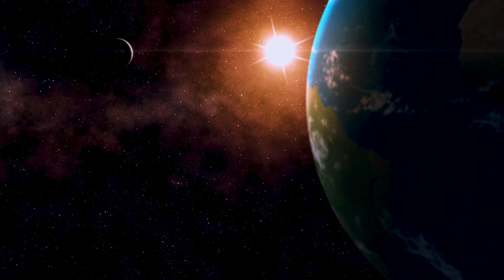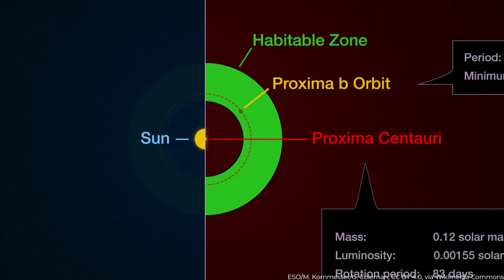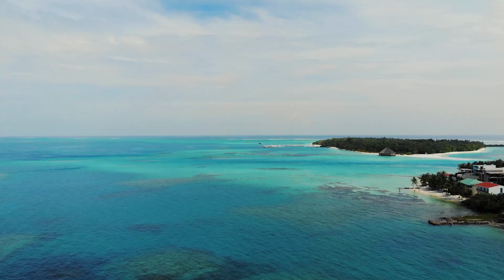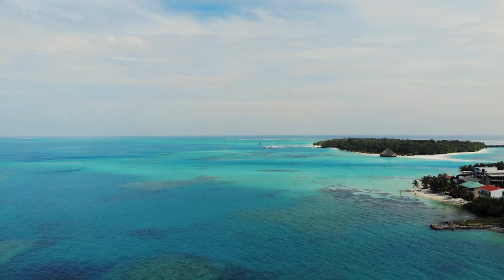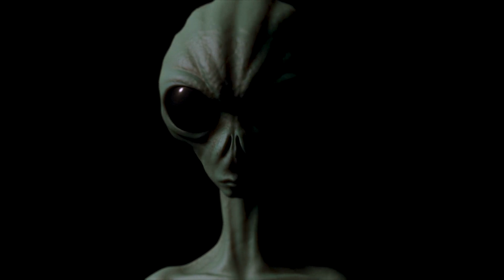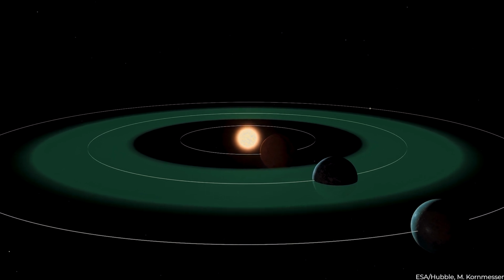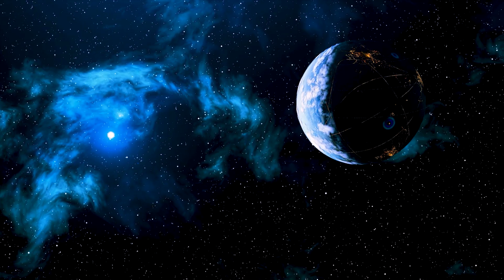Despite its near closeness to its star, Proxima B is in the habitable zone, the area around a star where circumstances are suitable for liquid water to exist on the surface of a planet. This makes it a prime target for the search for extraterrestrial life. Due to its proximity, it has become a subject of study and a possible target for future exploration.